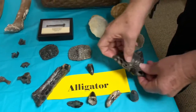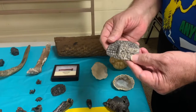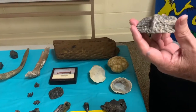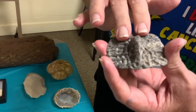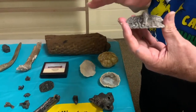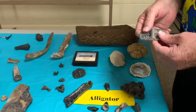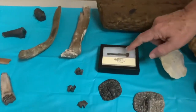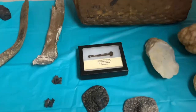And here's another piece, okay? Now this is interesting. The alligator has rows on his back that stick up. This is the bone that keeps the skin raised up to make those ridges on his back. And that's called a scute. All right, this is a bird bone. Now this one a friend of mine gave me. This one's from California.